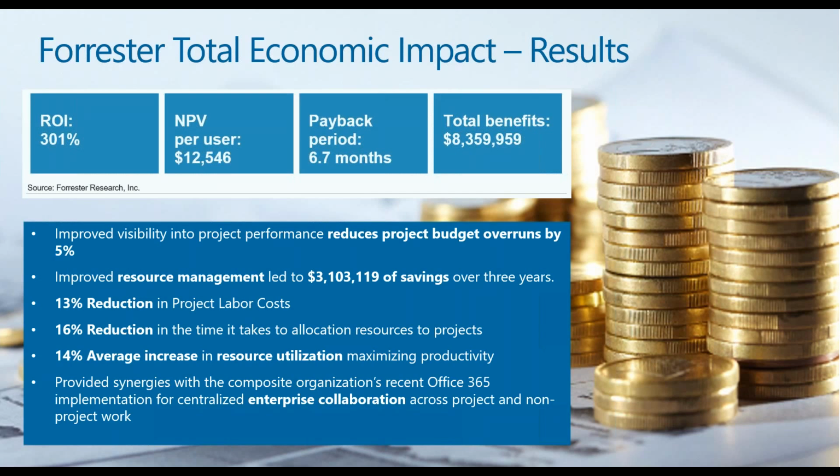Also, by providing synergies with the rest of the organization's Office 365 implementation, and many of you out there are already using Office 365 to some degree, it really provides centralized enterprise collaboration across project and non-project work, meaning you get to use the business productivity tools in Office 365 in the context of your project and portfolio management process. It's integrated into that mix and not just a separate set of standalone solutions. So overall, some impressive numbers that Forrester came up with in this Total Economic Impact study.